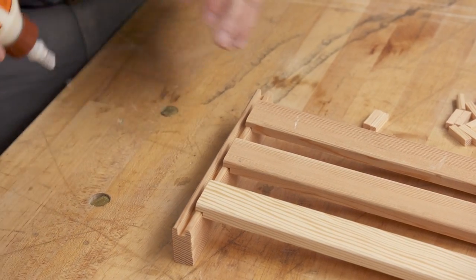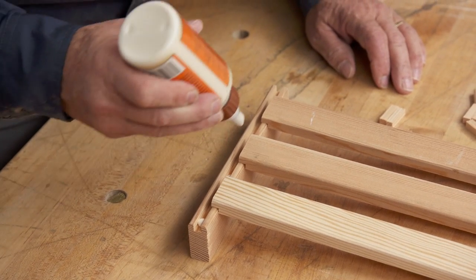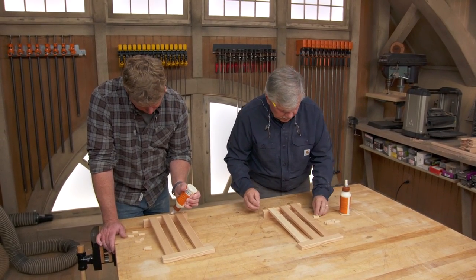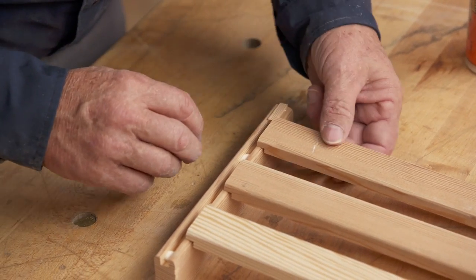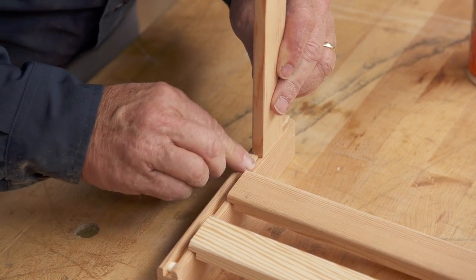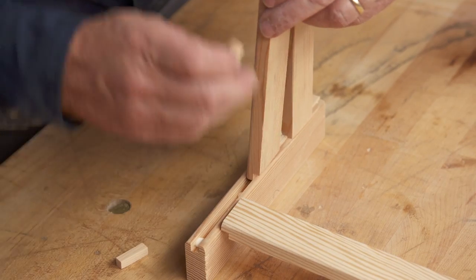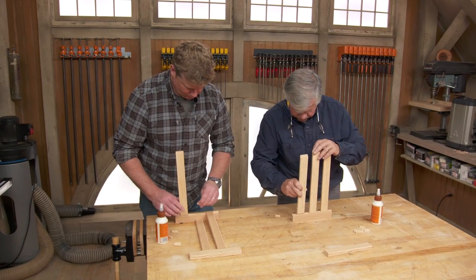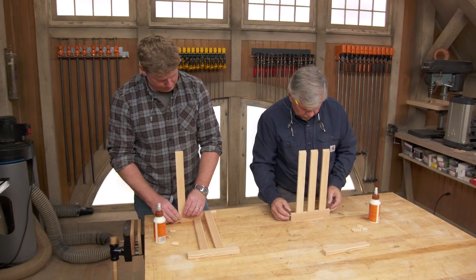I'm going to put one dab of glue inside the dado. And I'll put too much because it's going to squeeze out anyways, but I'm going to put in one, push it down a little bit. I don't want to push it all the way in yet. Pull this up, put the next one in. Stand this up. And the next one up. No glue on the slats by design, right? Not yet. We'll put it in when we assemble a piece.